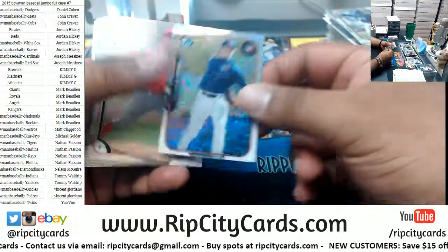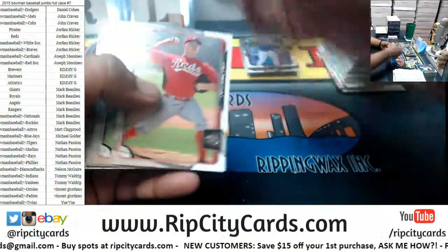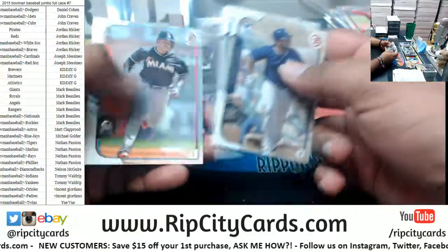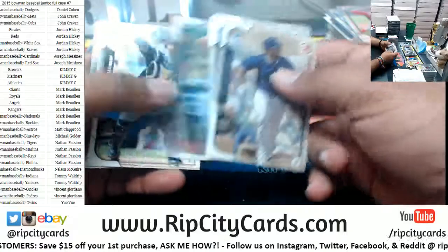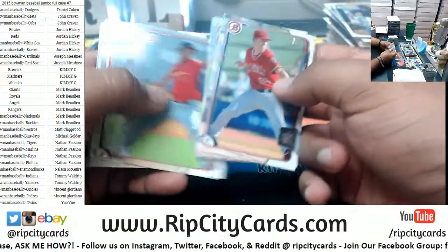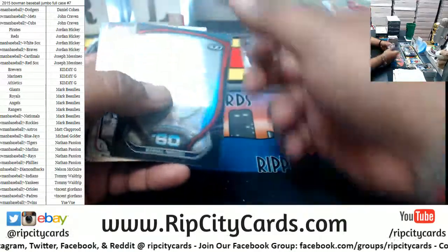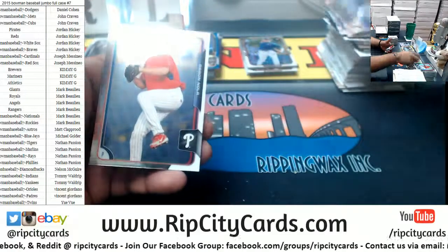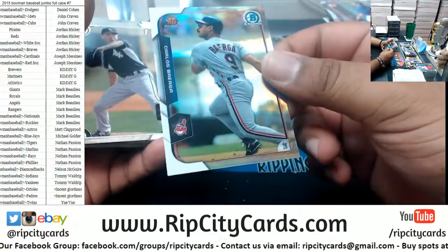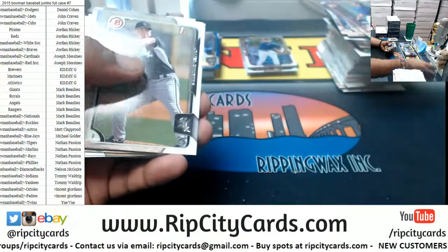Nine minutes to go. Celtics with a timeout. Come on, Heat. All right, anyway. Aaron Sanchez, Blue Jays mini. I'm doing two things at once. The Heat need this W, though. Orlando Garcia for the Brewers, blue paper to 150. Carlos Baerga. Is that how you pronounce it? Yeah, Carlos Baerga for the Indians, the rookie flashback.